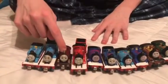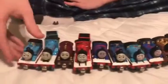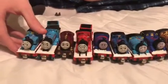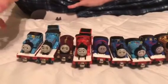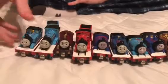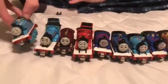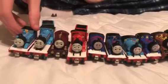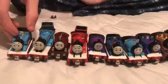So Take Along Thomas was one of my childhood toys. Like when I was very young, I do remember having Take Along Thomas and Friends. I remember the advertisement that came out in 2002, and I actually had a few of these myself. These were like the replacement for Ertl, which was kind of sad because Ertl got discontinued in 2004 when they made Jock.